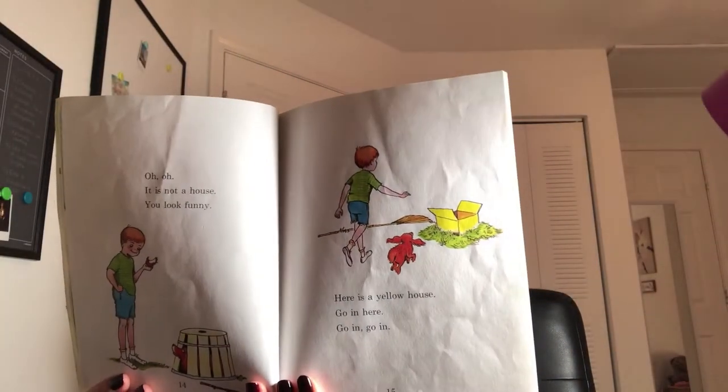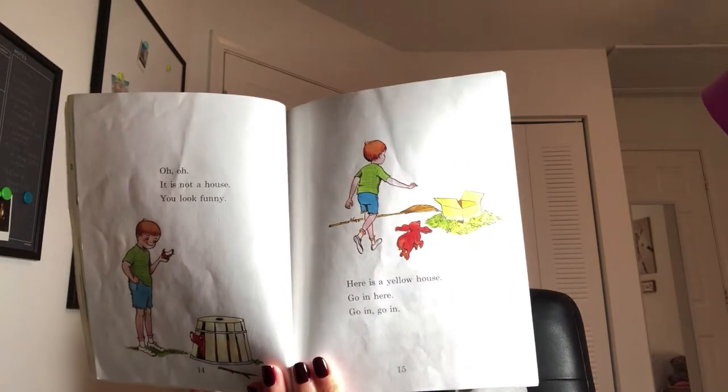Oh, it is not a house. You look funny. Here is a yellow house. Go in here. Go in, go in. Oh my, the house is down. It is not for you.